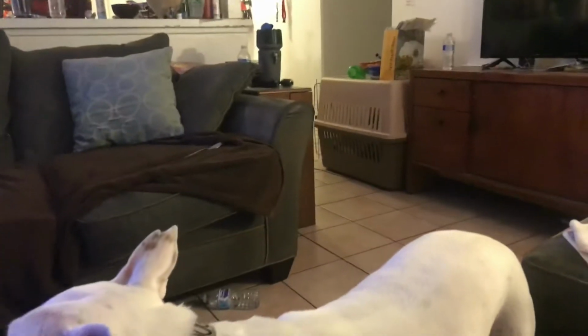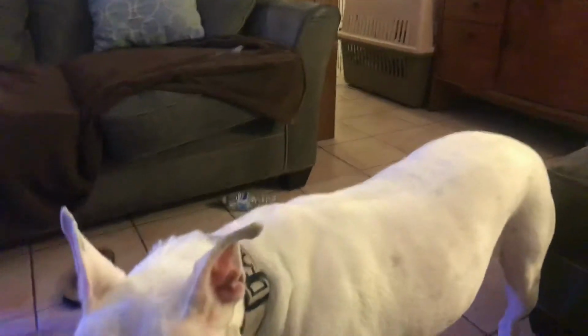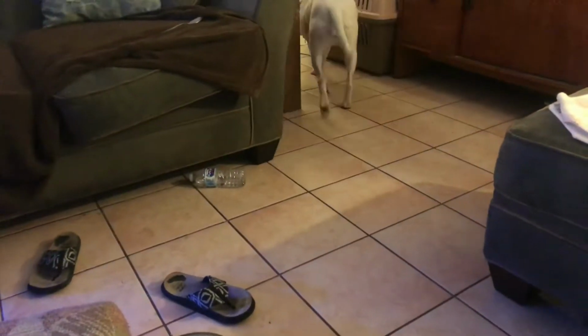She only goes in that when we're not here, if you guys are wondering. Sometimes she gets left out in the house when she's being good. When she's not being good, when we think she's going to chew on something, that's when we'll put her in there. We don't really kennel her. She roams the house most of the damn day.